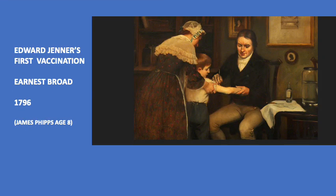Jenner is shown here vaccinating young James Phipps with cowpox, which conveyed immunity to smallpox. Jenner later challenged the immunization by inoculating James twice again with material from actual smallpox lesions. Jenner, as a boy, had himself been inoculated following the introduction of inoculation to Britain by Lady Wortley Montagu in 1721.